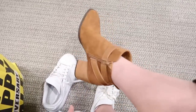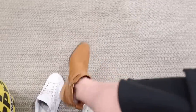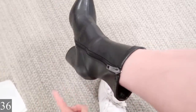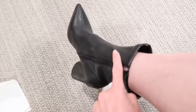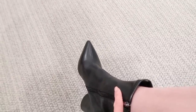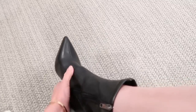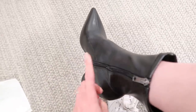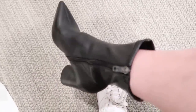I am trying these pointy toe boots. These ones run small, size up at least one size, guys. Super small. These ones are size 7, and look, you can see my feet. Yeah, at least I need 8.5, I guess.